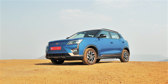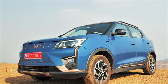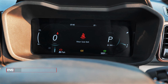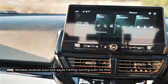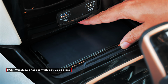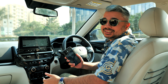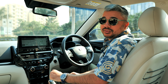The XUV400 has also received a host of new tech features, elevating the experience to the next level. It now gets a pair of 10.25-inch fully digital screens for the instrument cluster and the infotainment system. Apple CarPlay and Android Auto are coming soon as over-the-air updates. Additionally, it also gets a wireless charger with active cooling. And that's a really cool touch. You know how your phone gets really hot when it's wirelessly charging, but with active cooling, it stays cool even in the hottest of climates.